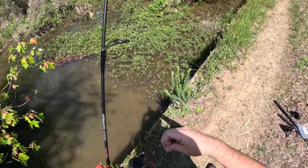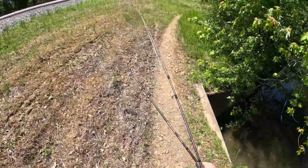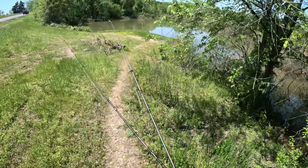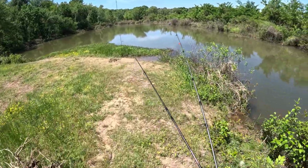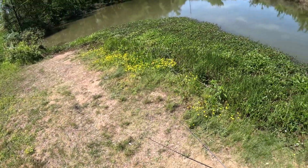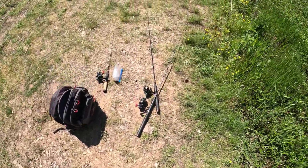All right, let's go to the actual pond. It's right over here. Pond opens up. Much bigger than the other one. Look at that. Maybe we can have some luck here. Maybe I can get my rod holder in the ground better. So we're about to find out. Ugh. No shade though. I don't have my chair, so nowhere to really sit either. Oh yeah, much better in the ground there.